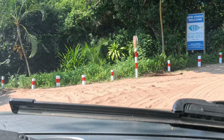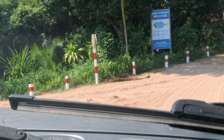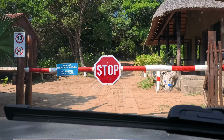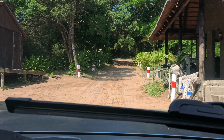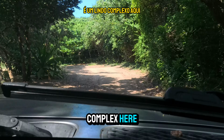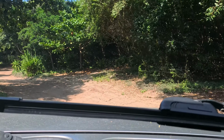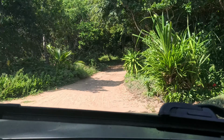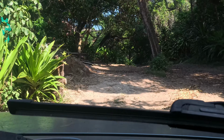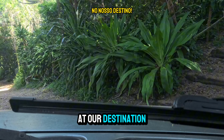Now arriving at Marazu. It's a beautiful complex here. Lots of houses. You can rent them here and spend your weekend. It's a very nice place. Beautiful view. We've arrived at our destination.